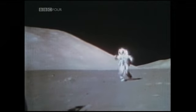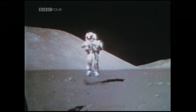Getting man back on the moon remains as distant a dream today as it has done since the 1970s.